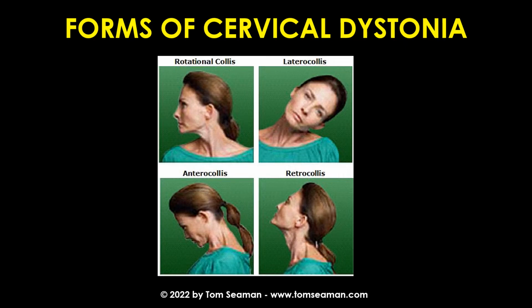Most people don't have them exactly like this. Some people do. Some people have it as severe as this, or even more severe, or less severe. As I said before, it's a highly variable condition. Some people have a combination of these different forms, so they don't always appear exactly as you see here, but these are the 4 different forms of cervical dystonia.